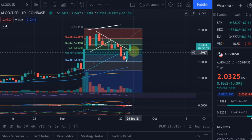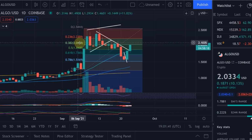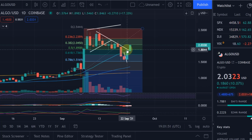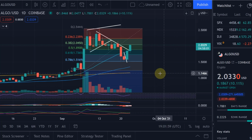Well, at least for now we've held it, and we are now currently finding resistance at the point at $2.04 pretty much, which is the 0.382 Fibonacci retracement level. So you can clearly see how the daily candle here currently is finding resistance. And then also yesterday we faced resistance at the 0.5 Fibonacci retracement level, exactly at 189. And here on the daily, Algorand looks quite good actually compared to other cryptos.